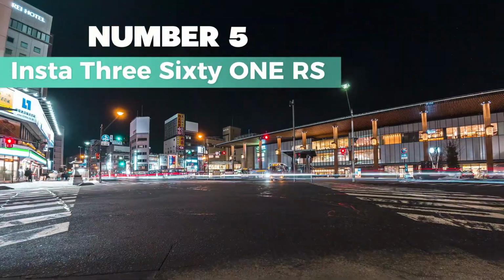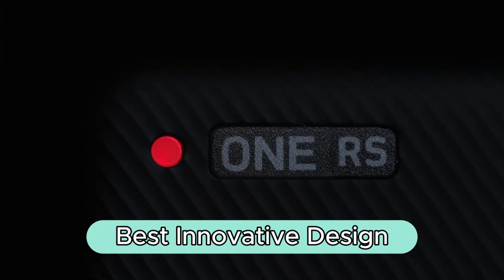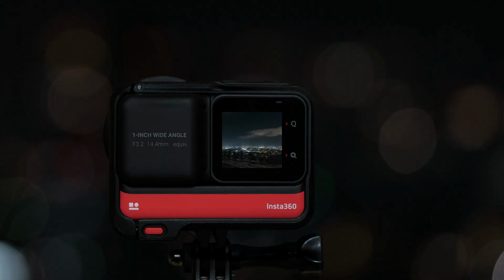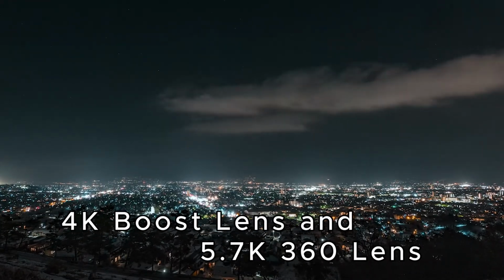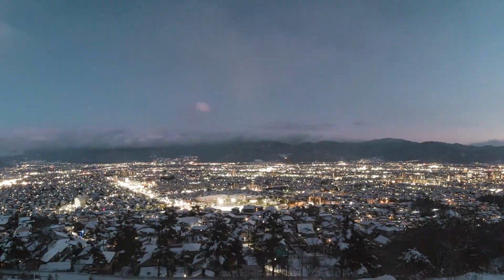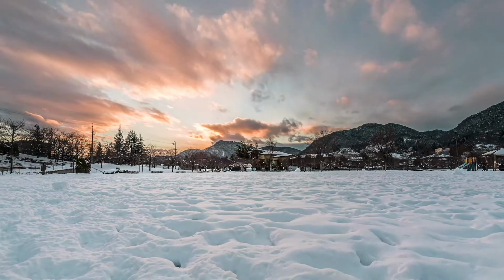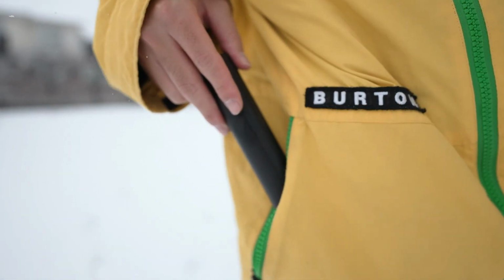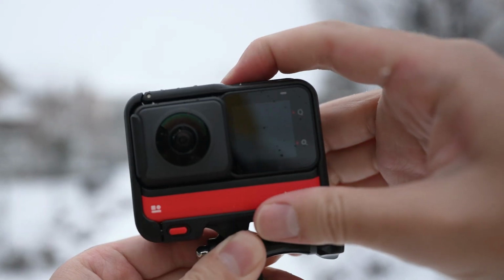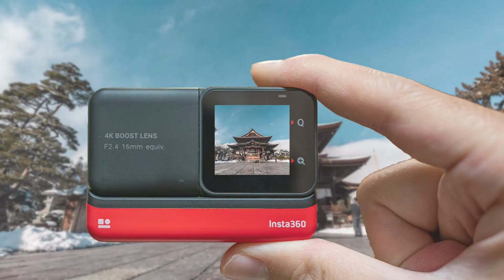Number 5. Insta360 RS. My choice for best innovative design 360 degrees cameras. It offers a unique feature: a 4K boost lens and a 5.7K 360 lens, essentially giving you 2 cameras in one. You can switch between the lenses, opting for detailed wide-angle shots or unlocking endless creative possibilities with the 360-degree lens. Thanks to a new sensor, you can capture crisp 48MP photos, ultra-detailed 6K widescreen videos, and vibrant HDR action footage.